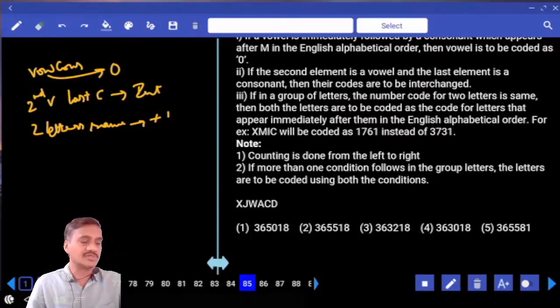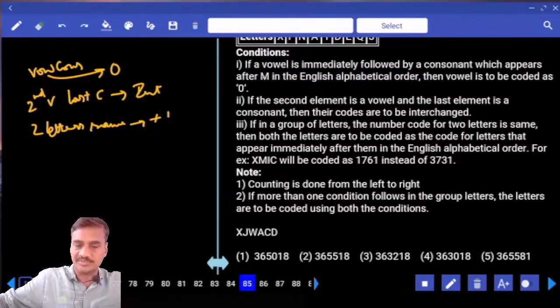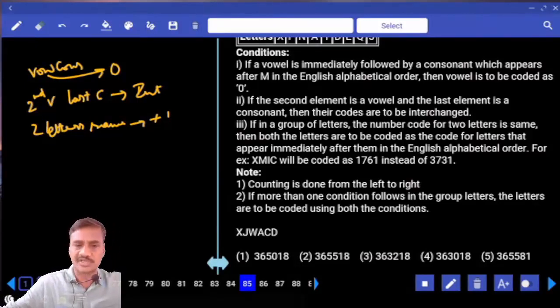Then coming to condition number 1, tell me X, J, W, A, C, D. Vowel is immediately followed by a consonant, I said. Does the first condition follow? Vowel is immediately followed by a consonant which appears after M. Vowel is immediately followed by a consonant, it does not fall under condition number 1. Next, in a group of letters, the condition number 2. Second one is a vowel.